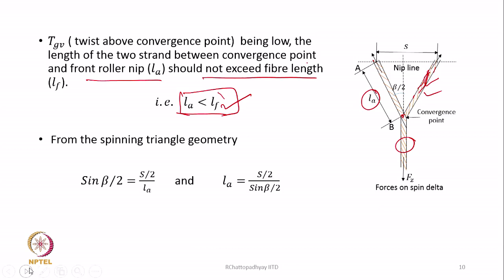And from the geometry, you can write that sin beta by 2 is S by 2 LA, and therefore, the value of LA depends upon S by 2, that is, whatever is the spacing between the rovings by 2, and sin beta by 2. So, the length of the arm can increase if we increase the spacing between the two rovings, and it will also depend upon the angle beta.